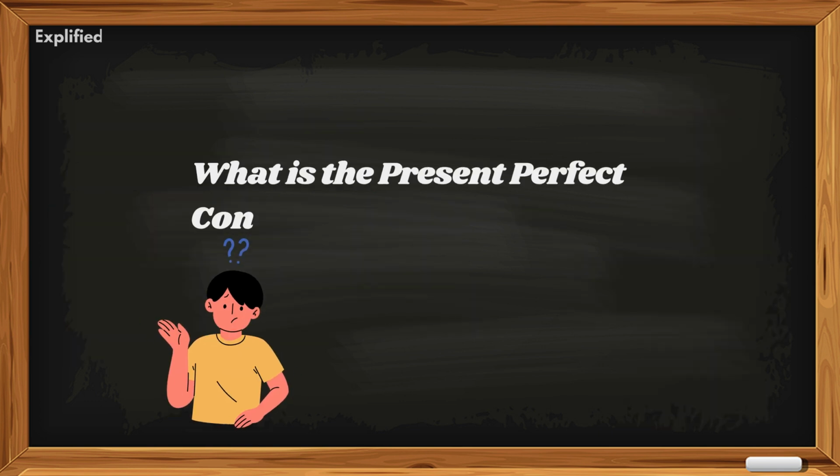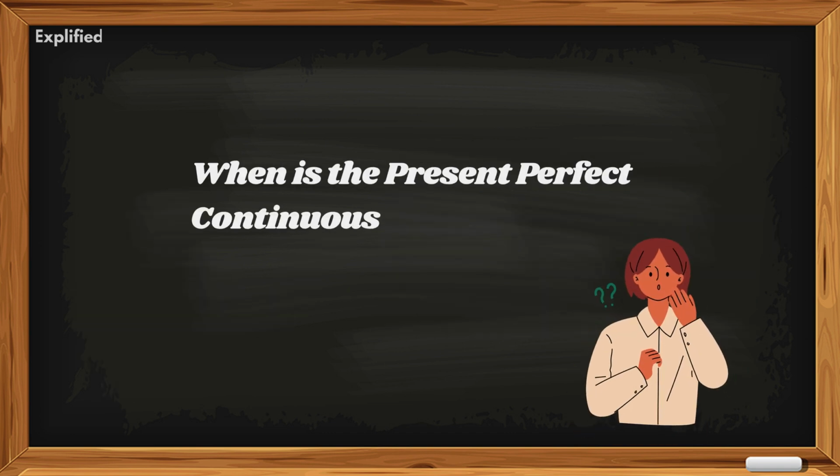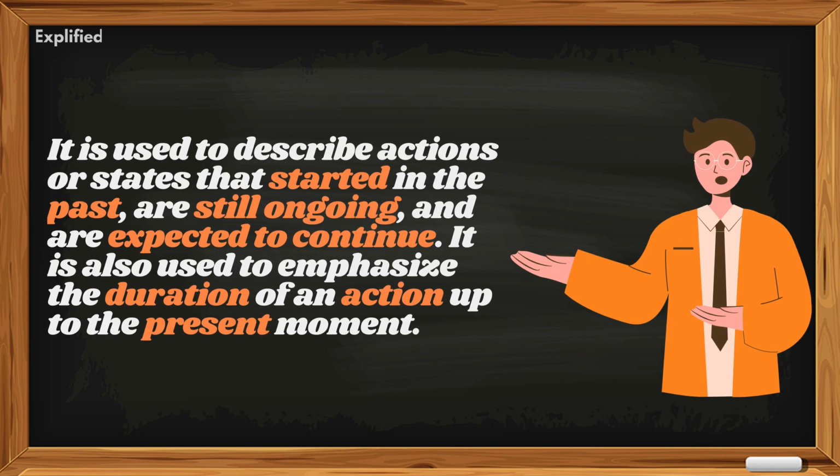Where is the present perfect continuous tense used? This tense is used in both spoken and written English, particularly in contexts where the focus is on the duration of an activity or its relevance to the present moment. When is the present perfect continuous tense used? It is used to describe actions or states that started in the past, are still ongoing, and are expected to continue. It is also used to emphasize the duration of an action up to the present moment.